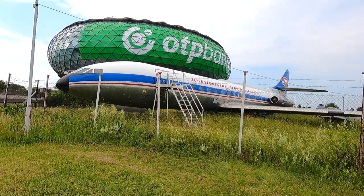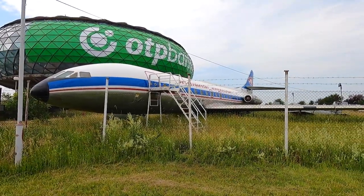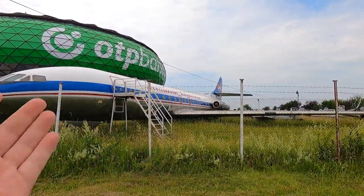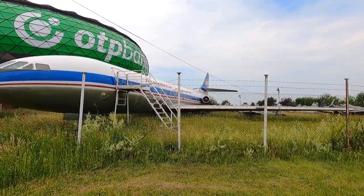Everyone, and welcome to Belgrade in Serbia. I'm currently at the Belgrade Aviation Museum, which is located at the Nikola Tesla Airport. And you can see, we have a Caravelle here that was owned by Air Serbia back in the Yugoslavia days. So this is the airline that preceded Air Serbia, and they operated these Caravelles on their route network, which was very similar to the current route network.